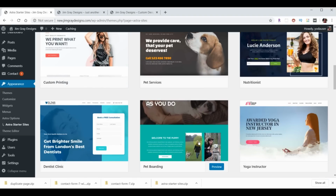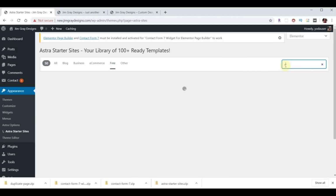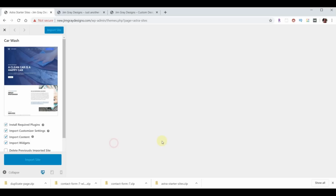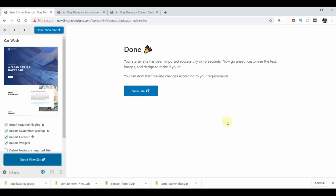Now when you move your mouse over, you can get a general idea of the types of information that are in there. Now for us, we're going to choose one called Car Wash, and then we're just going to click on Preview, and then we'll hit Import Site. Now it says this could take 2 to 10 minutes, but I found this doesn't take very long at all. Import's complete. It took a total of 40 seconds.